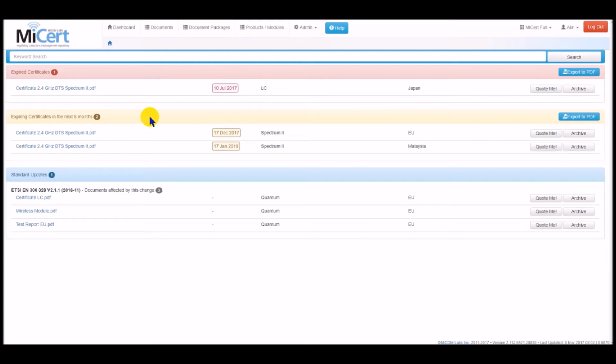Expiring certificates. There are countries where by default the certificates need to be renewed. Mexico, Argentina, Sri Lanka, Israel, to name but a few. The default renewal flag is set at 6 months. However, this time period can be set at company discretion. Standards updates is a MiCOM Labs function. MiCOM will indicate when key standards have been updated by the regulatory administration. This should flag an internal review of the products that are found to be compliant to this standard.